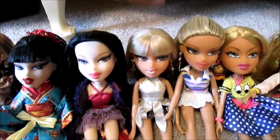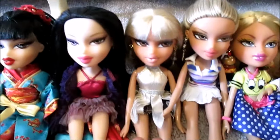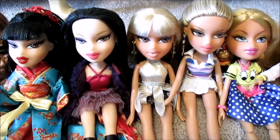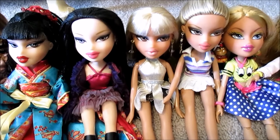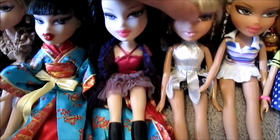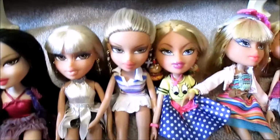This is Forever Diamonds Vanessa, the fashion design kit one. I got her on eBay, actually. I bought a lot of Moxie Girls in 2014, and she was one of the Bratz dolls in the lot too, and she was actually the oldest doll in the lot and the least complete, but I was so excited. Like, I think she's the prettiest Vanessa doll ever. She's gorgeous. And then we have Tennis Vanessa.